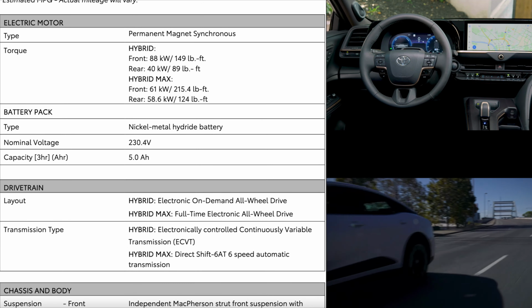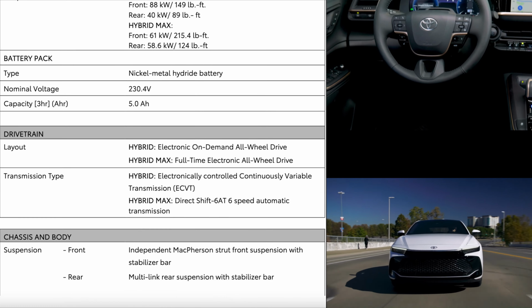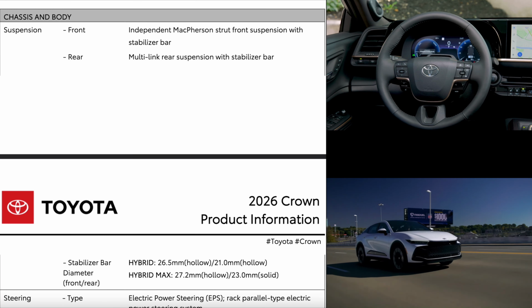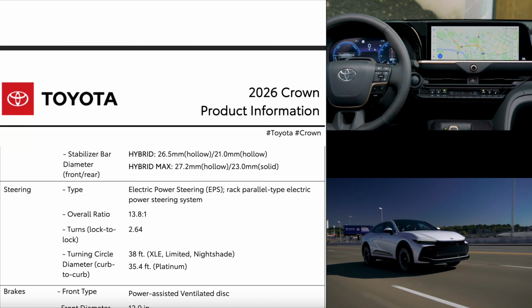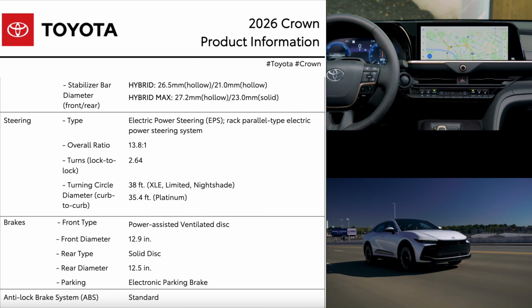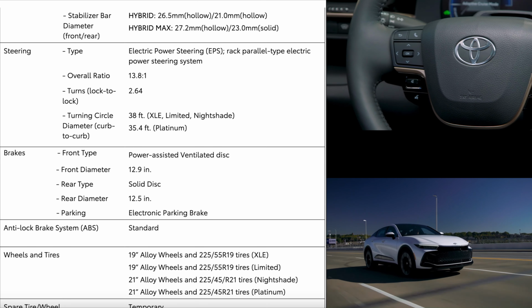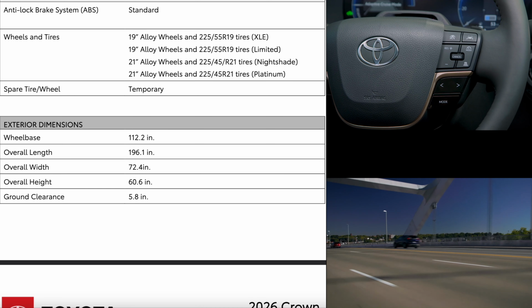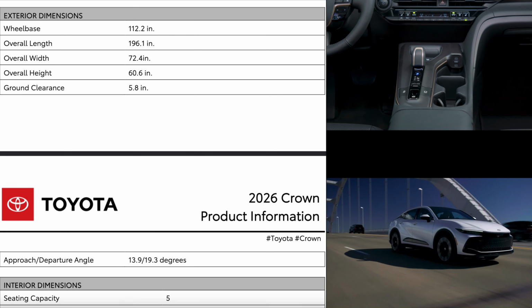of torque. The regular Crowns from the XLE up to the Nightshade are not nearly as powerful, but they are more fuel efficient. And honestly, I found that the regular Crowns are quick enough for the streets. It's more than fine. It's got the 2.5-liter naturally aspirated 4-cylinder with 236 total combined hybrid horsepower. And even the entry-level Crowns all come with all-wheel drive as standard, which is great. It does 42 mpg in the city, 41 out on the highway.